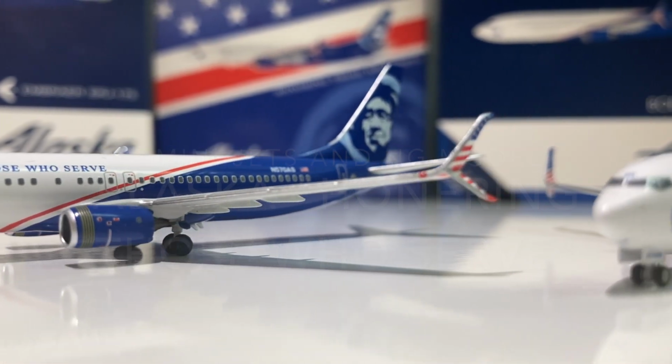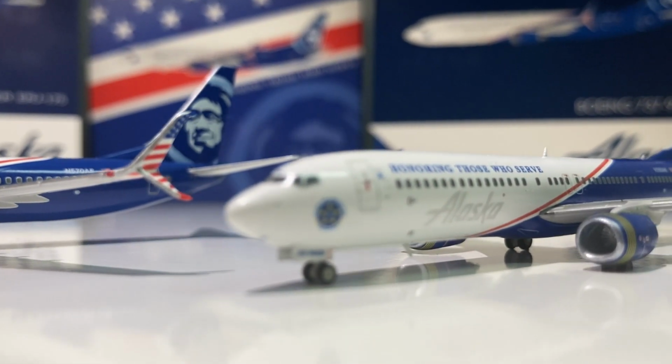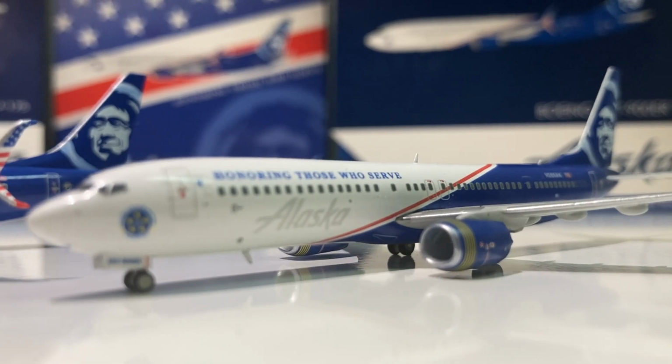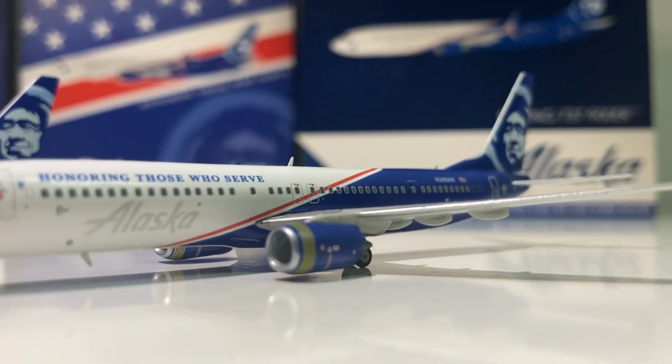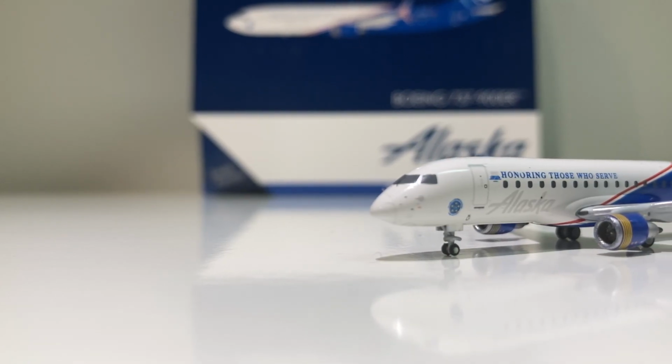First of all, I like the livery, I like what it stands for, and also, you might not know, but I actually have some relatives living in the United States of America, and two of my cousins there actually serve in the United States military.